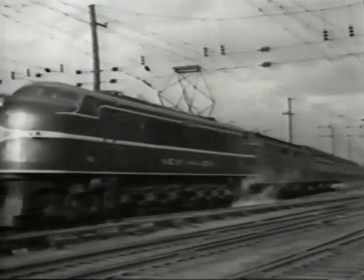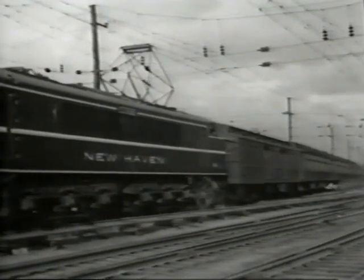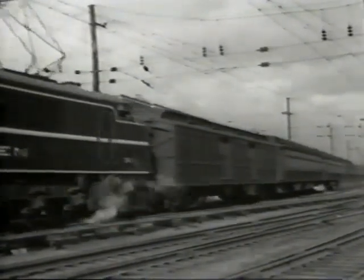Now the Clipper goes speeding under electrical power. We're in a new world of railroading, a realm where 100 thunderbolts of Jupiter are harnessed to turn the wheels of trains.